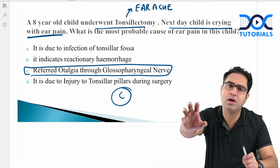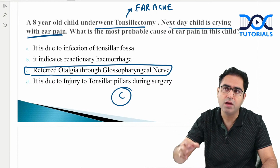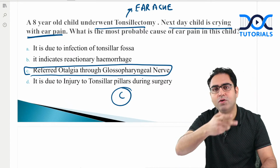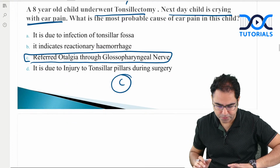Some subjects you are stronger in, some you are okay, some you are very weak. This is the way preparation is done. With this preparation only, millions of people passed before us also. We will also pass, beta. Okay, don't worry about all that. We will also pass like that only.